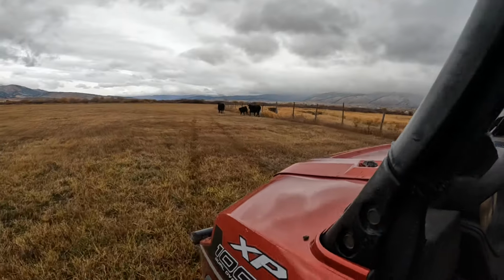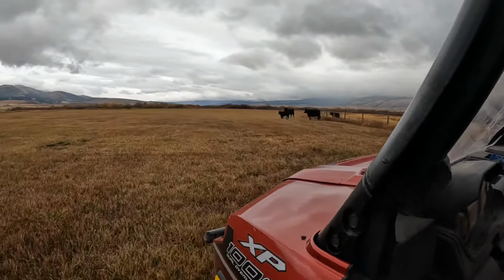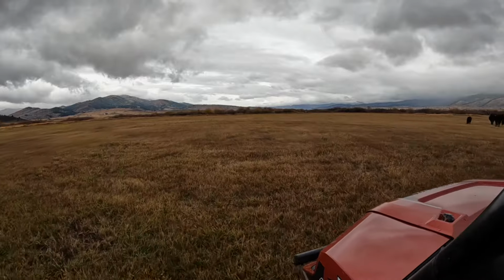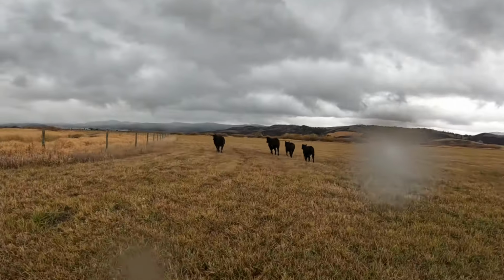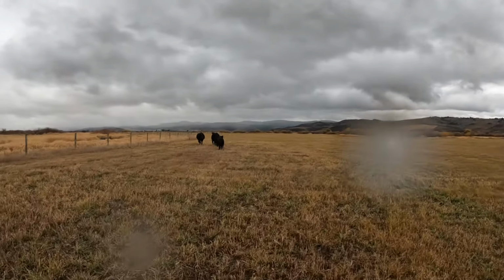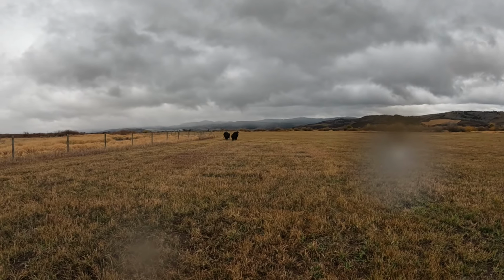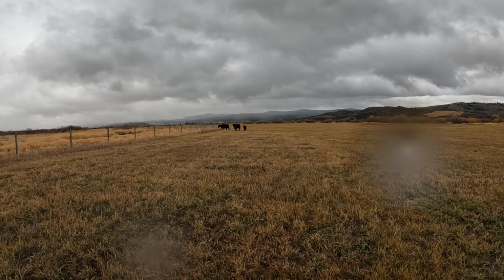Well, that job's done, so we'll move on to the next one. Cows, find that gate. I'm gonna walk right past it. Come on, cows. Yep. Come on.